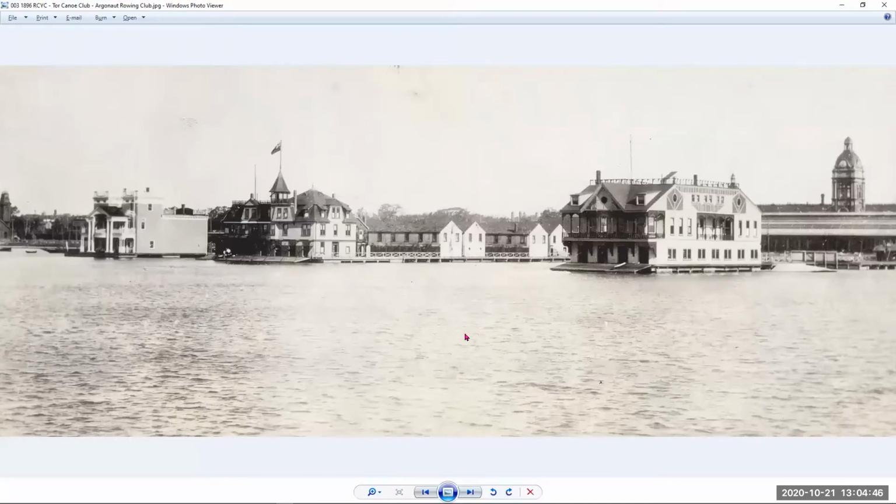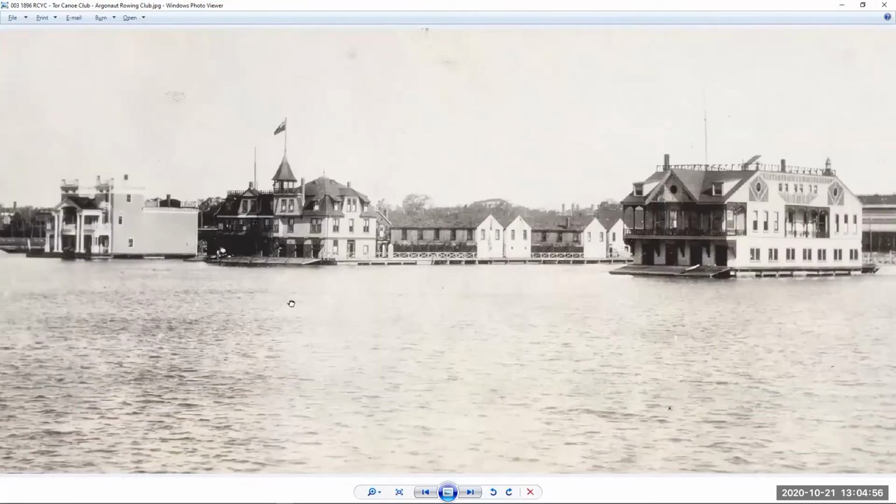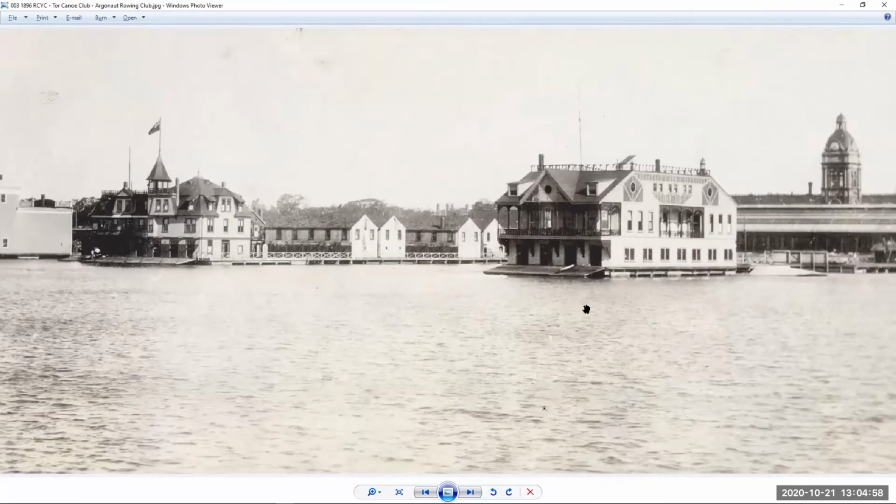The yacht clubs at the time were on the central waterfront on the city side. And you can see here the Toronto Canoe Club and the Argonaut Rowing Club.